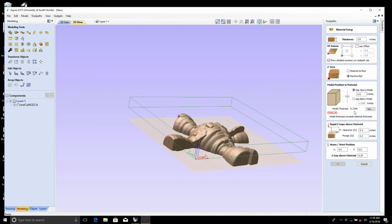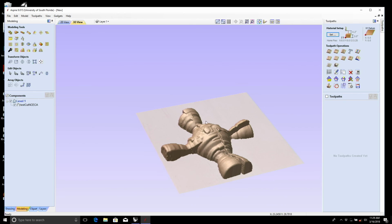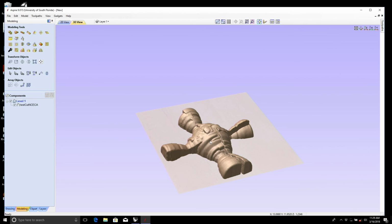Now the model is way too big, so I'd have to shrink it down, which is part of the issue here. Before I was measuring stuff way out, and this is way too big. I wanted to see if I could force it somehow, but it's not working. Error. Let me try that again.